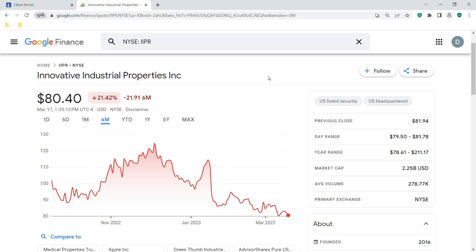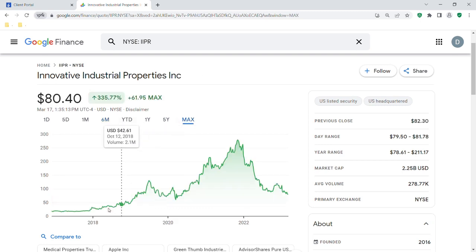Innovative Industrial Properties, ticker IIPR, is currently trading at $80.40 and is down by about 20% over the last 6 months. If we have a look here, we can see that the company entered the stock market in 2016 and since then rose to a value of $279, but then fell back down to about $80.